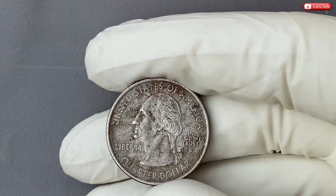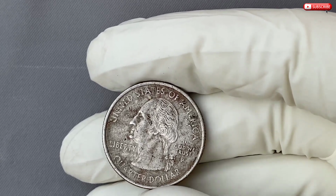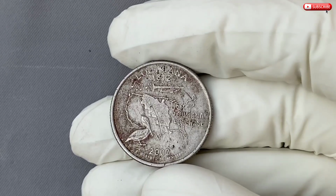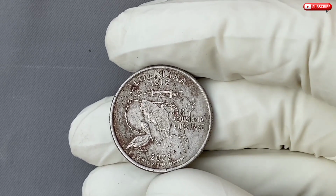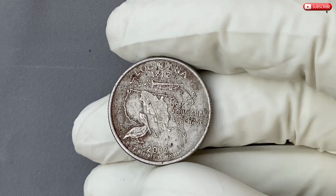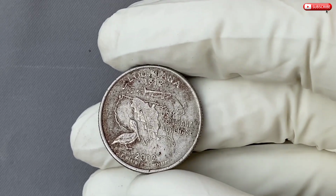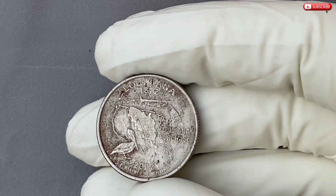Louisiana is a state that's rich in history, culture, and natural beauty. Known for its vibrant Creole and Cajun heritage, its music scene, and the iconic New Orleans culture, Louisiana has long been a key part of America's identity. The state was admitted to the Union in 1812, and since then, it's played a significant role in American history, from the Louisiana Purchase to the Civil War and beyond. The 2002 Louisiana quarter sought to capture the spirit of this incredible state and its contributions to the nation.